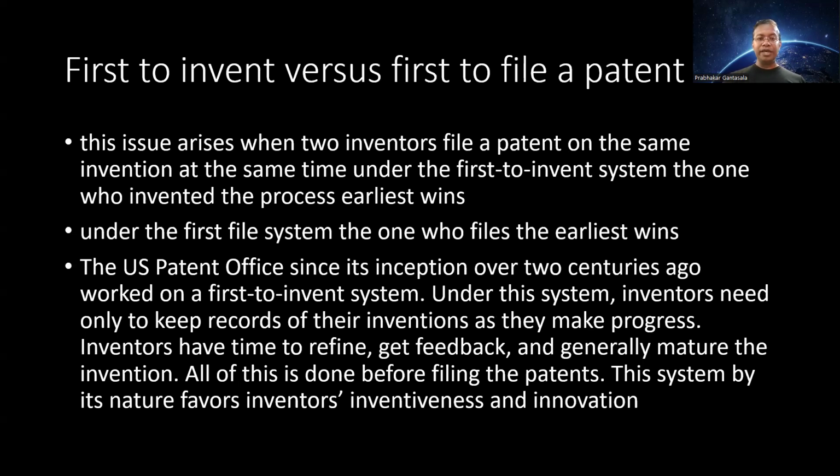There's two ways of looking at how patent filing happens and the grant of patents themselves. First to invent versus first to file a patent. This issue arises when two inventors file a patent on the same invention at the same time. Under the first to invent system, the one who invented the process earliest wins. That's one way of looking at it. Anybody who is the first to invent will be granted the patent. Under the first to file system, the one who files the earliest wins. So every country has their own way of granting patents under their patent law. And the first to invent system, actually, they use the premise that whoever invented the process first wins the case and gets the registration to the patents itself. In some countries where the first to file system is used, whoever files the registration papers with their local patent offices, they win the patent themselves.